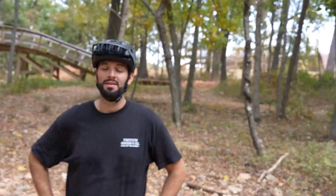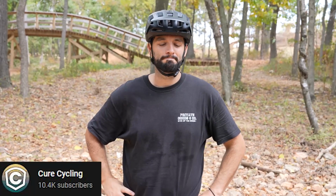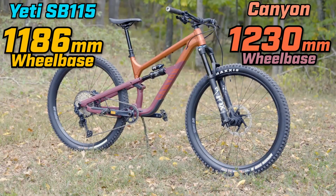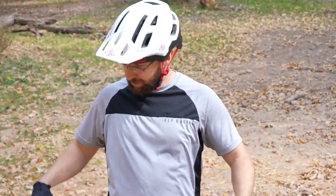Jared, what do you think it is? It's totally the wheelbase. Really? Not the leverage ratio or anything like that? No, so I think this bike's about 50mm longer than your last bike, so that'll do it. Oh, so it's the long wheelbase that I love. All right, well, let's wrap it up with these jumps.